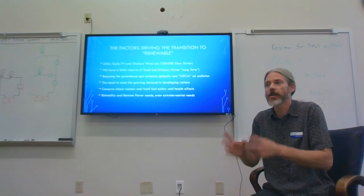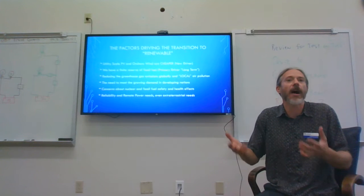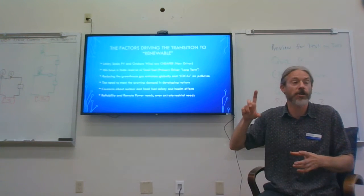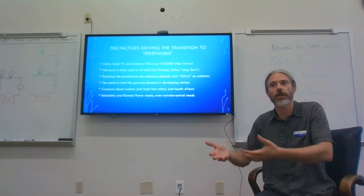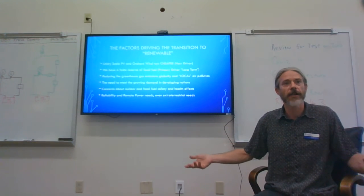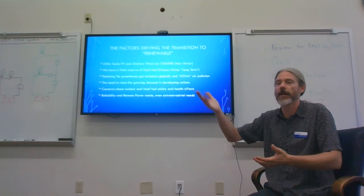Even individual systems. Your own little shanty in India can now afford to have a solar panel that charges your cell phone, because having access to that cell phone allows you to sell goods on an international market, and your handmade beads can now support the price of paying for that solar panel.